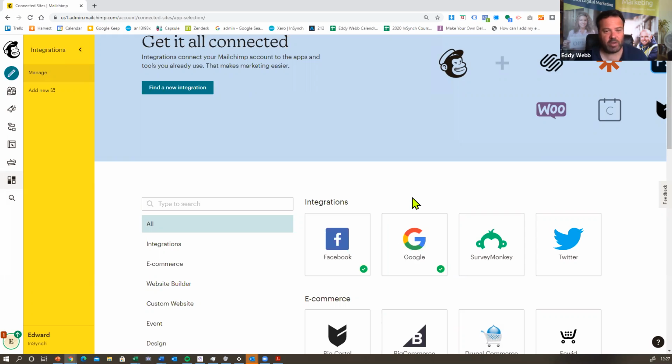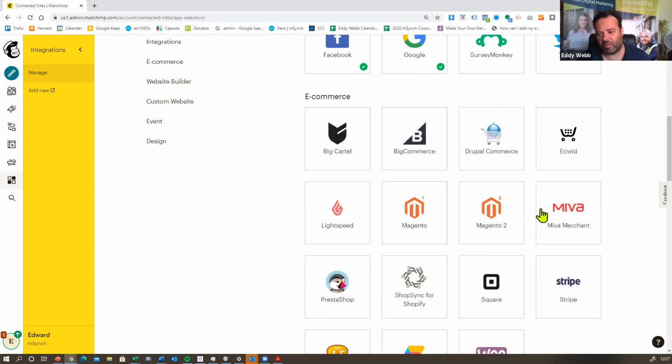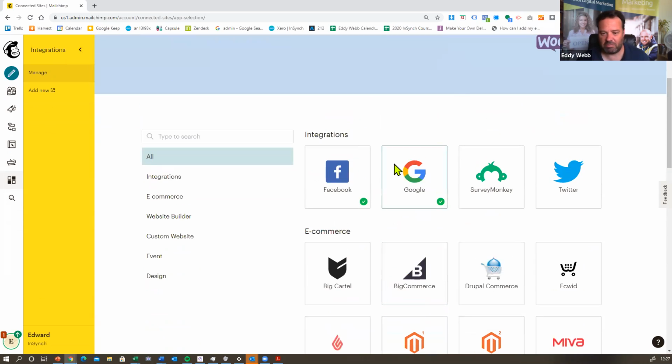And what that means is whenever you send an email from Mailchimp, you will be able to see exactly what the performance was from your email. Not just how many people clicked and how many people opened it, but actually what did they do on your website. So you get to see that information. So those two integrations are the main ones. The other ones here offer integration with online shops, which have some benefits, but these are the two main ones I would do.